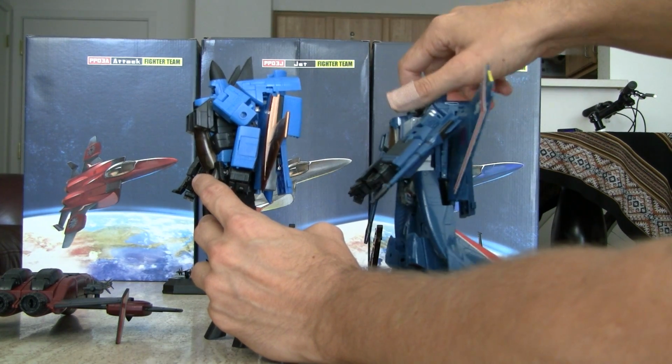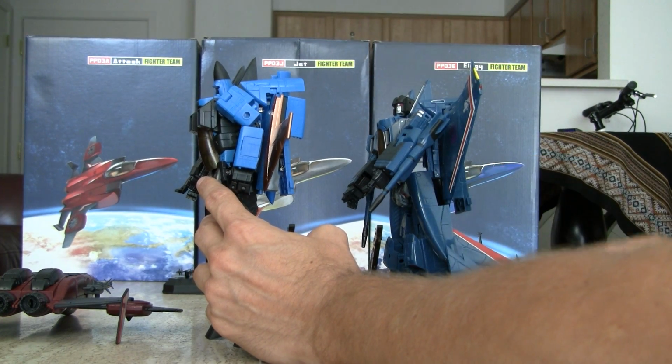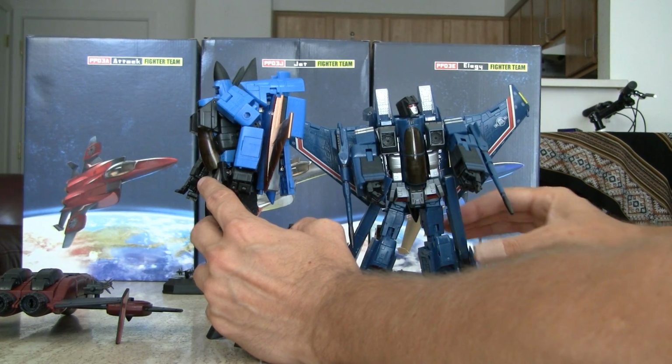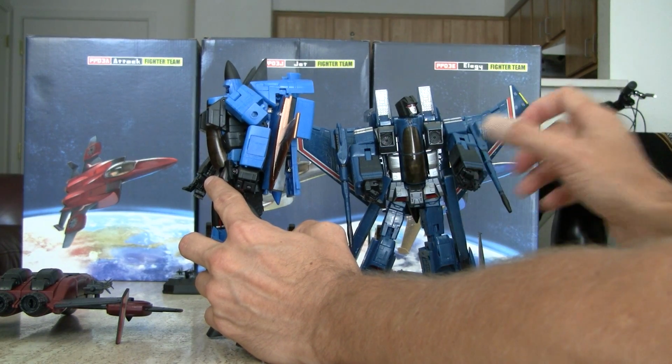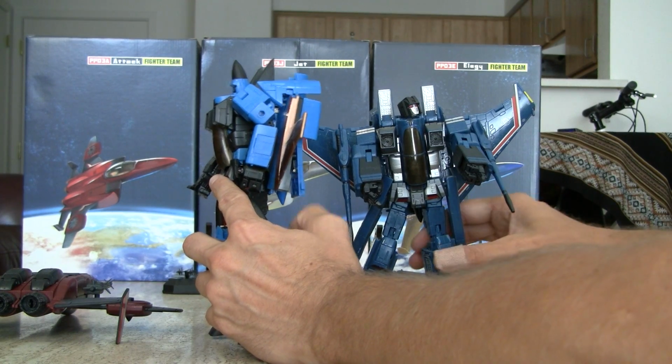Thundercracker doesn't have that because his panel is right down here, which is nice because he doesn't have all that stupid part right here that everybody didn't like in the Masterpiece versions. I don't really like it. It's just kind of too long.